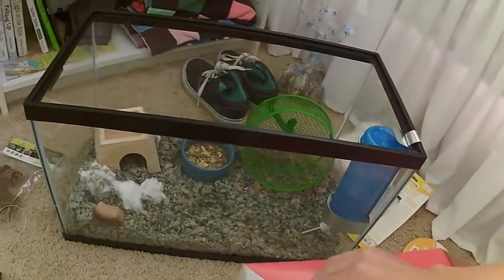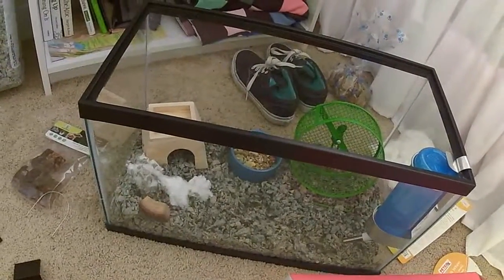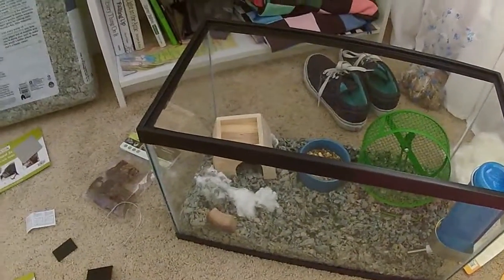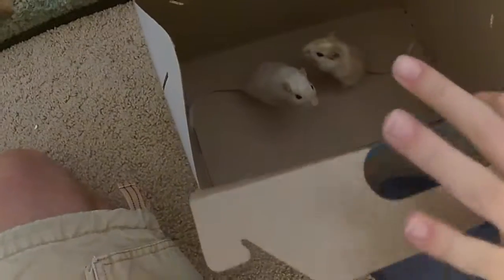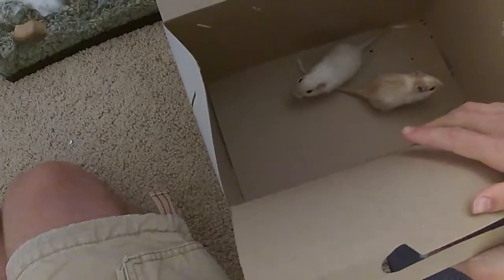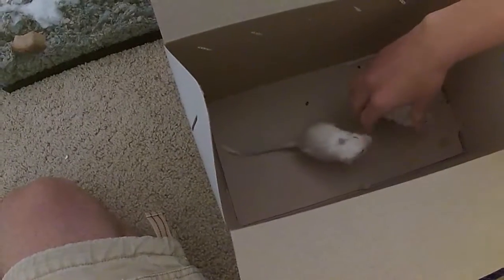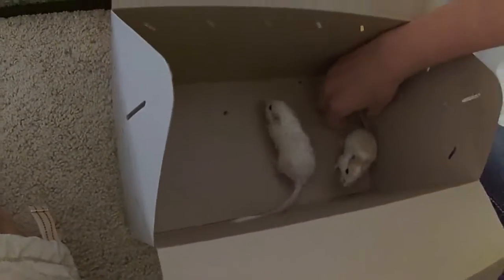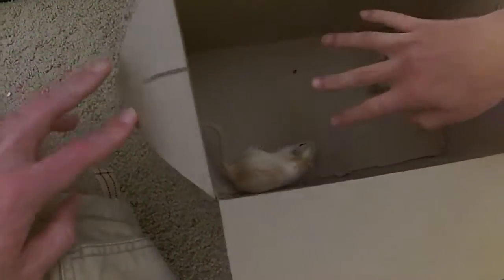All right, well, we've got the habitat ready. So now we're going to put the gerbils in the habitat. Oh yeah, that's a good idea. Okay, here we go. Hi. Hi, guys. I'm gonna try to bend these flaps down a bit. Dad, how do you suggest I do this? Got a little chopping saw on me.